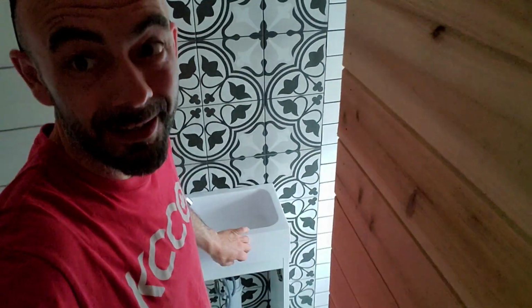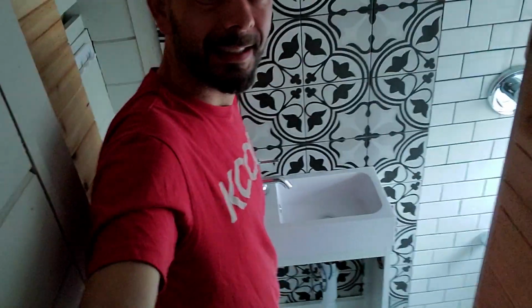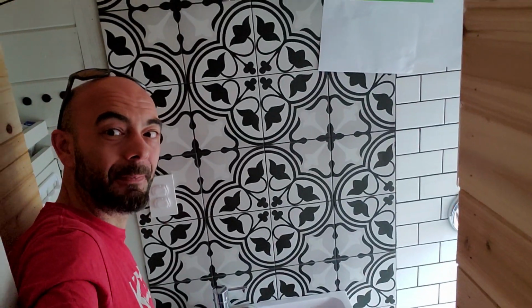So what I've been up to over the past bit since the last update is basically the bathroom. I was going to take this bus on the road without finishing the bathroom, but I just decided to finish the bathroom. So here we go. This is our bathroom.